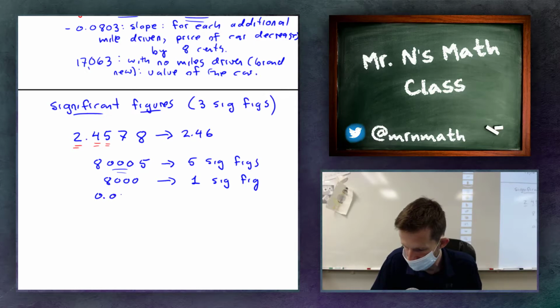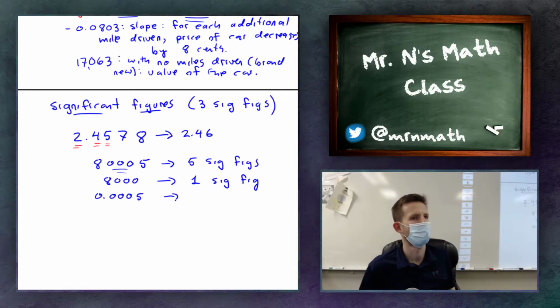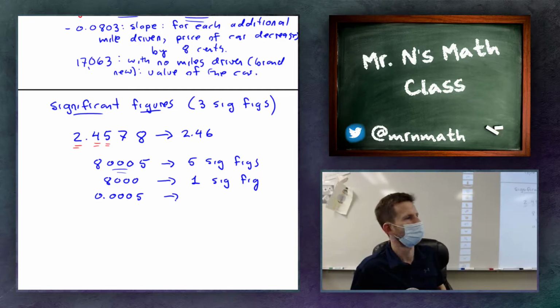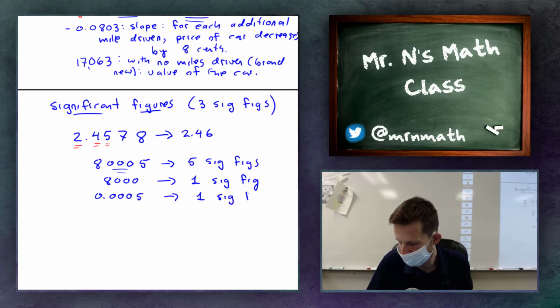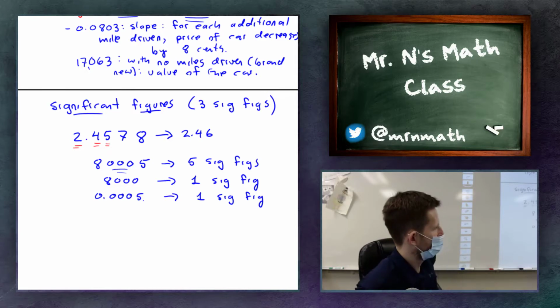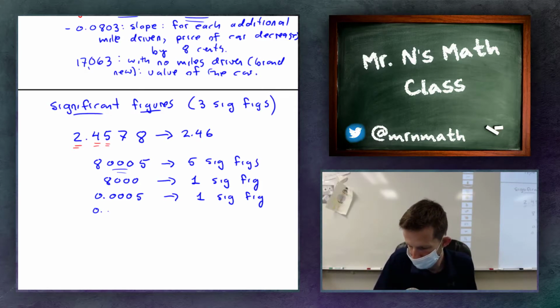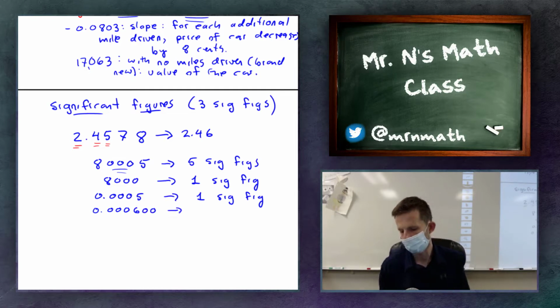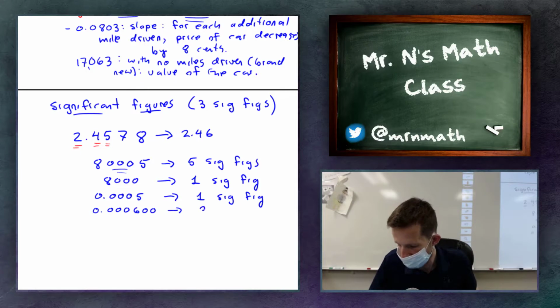What about this? How many significant figures does this thing have? One significant figure. So 1 sig fig. Zeros that precede a non-zero number don't count as sig figs. What about this? This is a little tricky. This thing has 3 significant figures. So 3 sig figs.